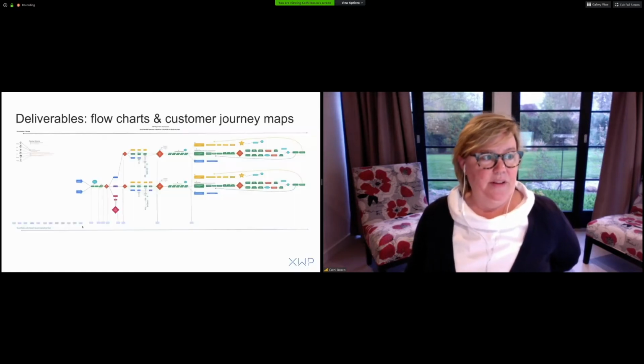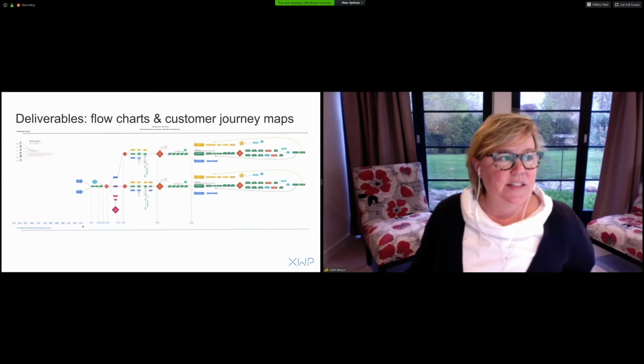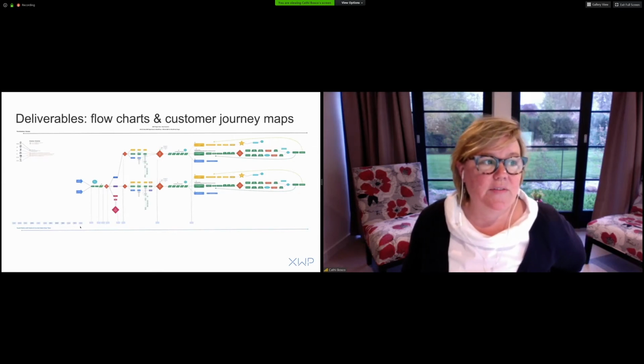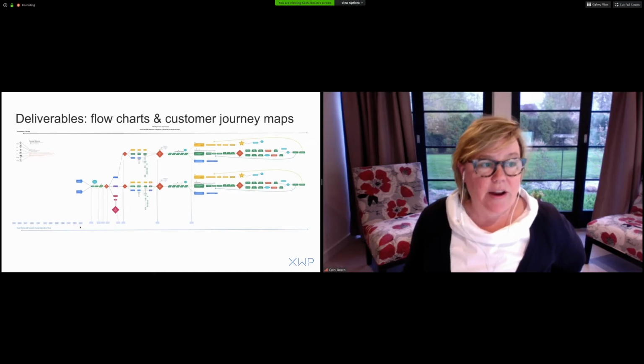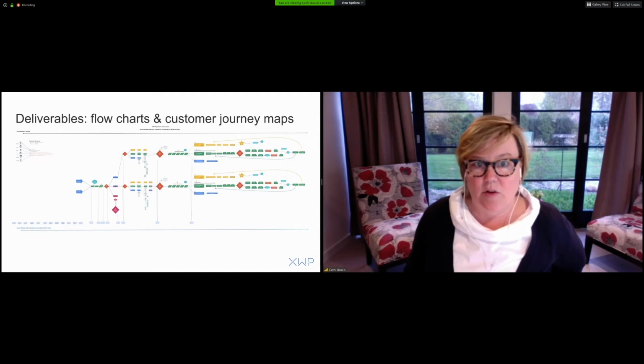Here's an example of a deliverable. This is a journey map we drafted in an early phase of engagement with the Google AMP project. These deliverables are great for facilitating important conversations with engineering teams and stakeholders alike.